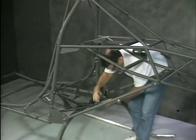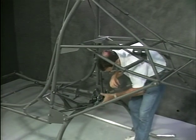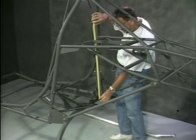When installed, the engine mount must be level fore and aft and laterally in relationship to the square drive mount tubes of the airframe. The distance from the top of the engine mount plate to the bottom of the square drive tube should be 24 inches.